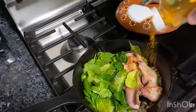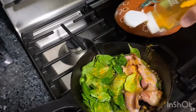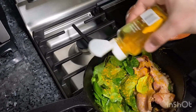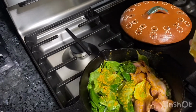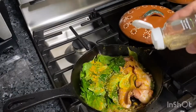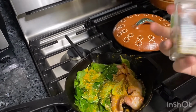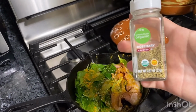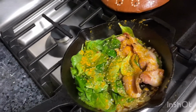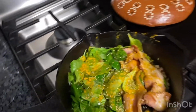So now, once you got that going for a minute, it's time to add your turmeric. A little bit of turmeric. You should be adding this to just pretty much all your food. Just super good for you. Tastes great. So now, nutrient packed spices you can use. And then we're gonna let that finish up.